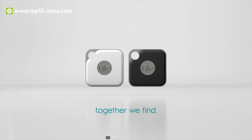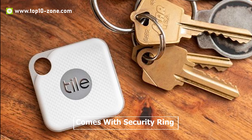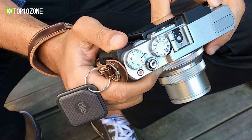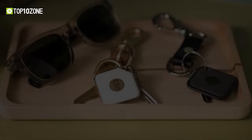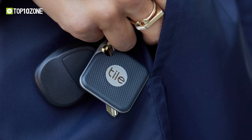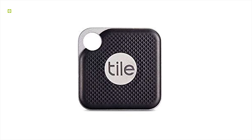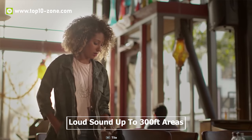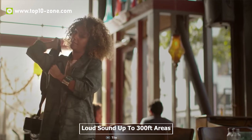Introducing the Tile Pro, a rugged and sleek-designed Bluetooth tracker for finding all of your stuff. Tile Pro comes with a security ring that sticks to your smartphone, keys, wallet, camera, and other things which get lost easily, and helps you find them easily. You just need to double press the Tile button and it will make your stuff ring with a loud sound up to 300 feet away.